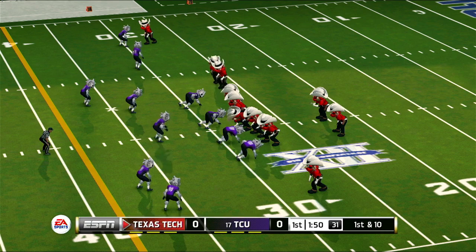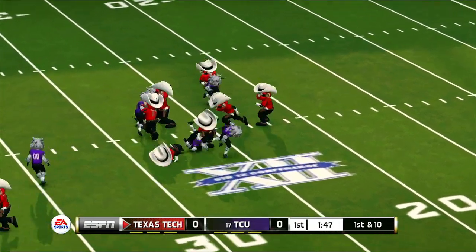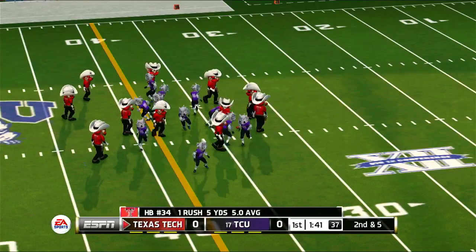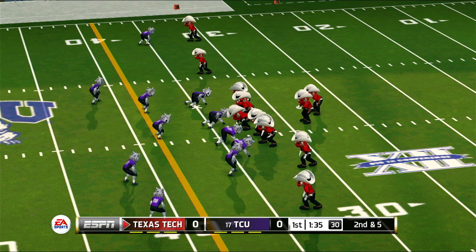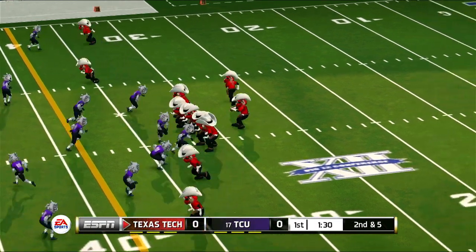Mike 36. Mike. After positive yardage. That's good for a game of yards. Watch the crew. That brings us second and down. Watch 36. 36 to Mike. Here go. 36. 36. Here go.